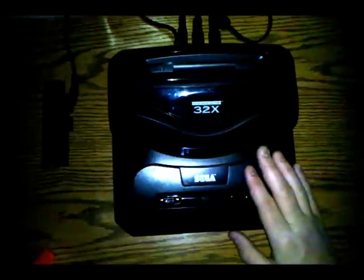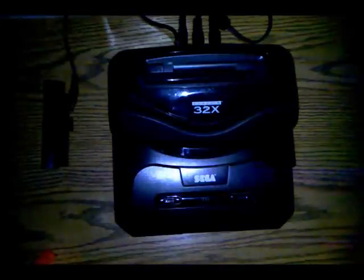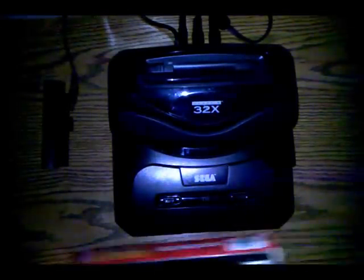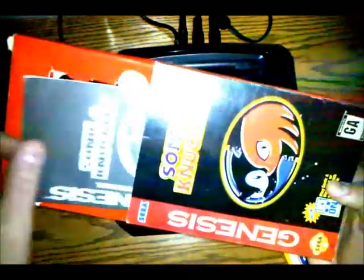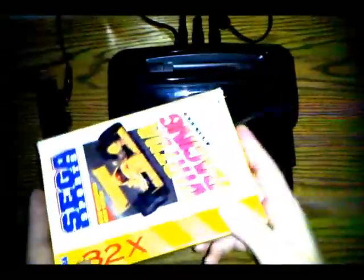So now that we have the system hooked up, we're ready to play some games. Well, let's take a look at the game. Now, the 32X came out late in the Genesis lifespan, so it is shipped in the cardboard cases, the ones that slide up, a lot like these. In fact, it is the exact same case, aside from the color difference, and they appear to be slightly skinnier. And here is the cartridge.